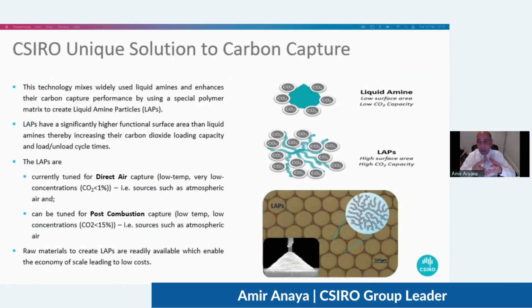So unlike conventional liquid amines, where it's a liquid system and they have a low surface contact area with CO2 and therefore low CO2 loading, our system combines a solid and a liquid, creating that wiggly structure that you see in the middle on the right-hand side that increases the surface area and capture. Think of it as a snowflake underneath a microscope, right? It has the tentacles to absorb a lot more CO2 molecules and therefore gives us a lower footprint compared to other technologies.